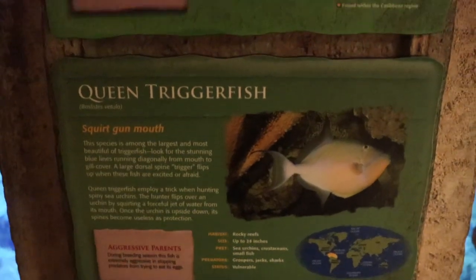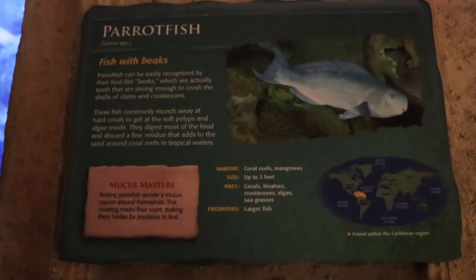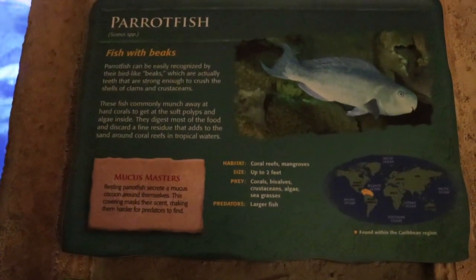Now again, at each one of these displays, there are different signs, but I think the one that really fascinated me the most in this one was actually the parrotfish. Oh my goodness, this thing is so cool to see. And they said that it looks like it has a distinct beak, and we were easily able to find this one, so that was pretty cool.